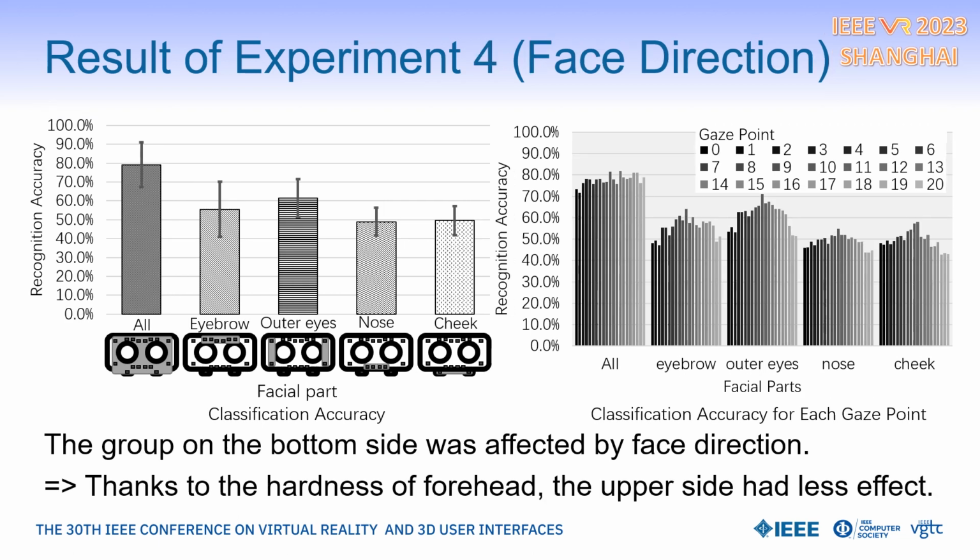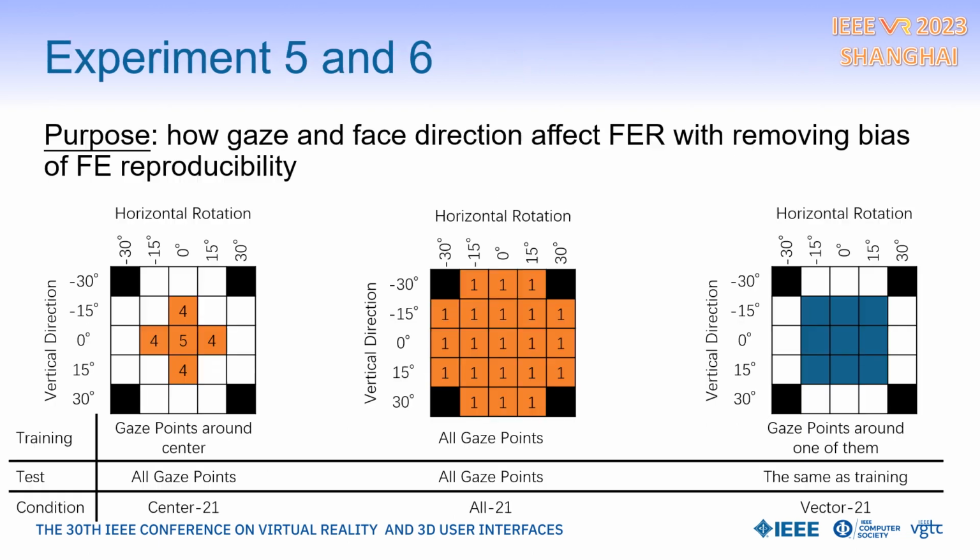The experiment 4 result is on the left and the accuracy for each gaze point is on the right. According to the right figure, conditions outer eyes, nose, and the cheek resulted in differences in the accuracy between the upper gaze points and the bottom gaze points, but condition eyebrows resulted in little difference. We considered that face direction did not affect the upper facial part around the eyebrow since the forehead is hard.